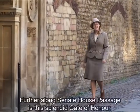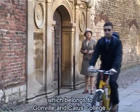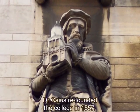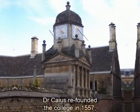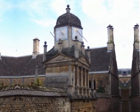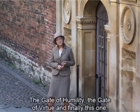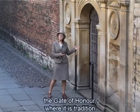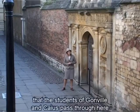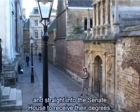Further along Senate House Passage is this splendid Gate of Honour, which belongs to Gonville and Caius College. Dr. Caius refounded the college in 1557 with 3 gates symbolising the student's academic life. The Gate of Humility, the Gate of Virtue, and finally this one, the Gate of Honour, where it is tradition that the students of Gonville and Caius pass through here and straight into the Senate House to receive their degrees.